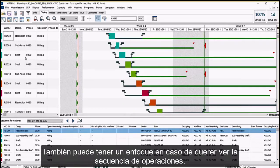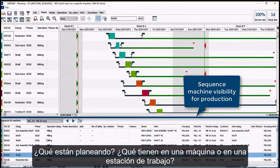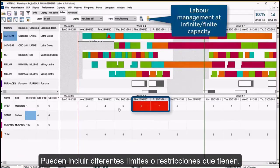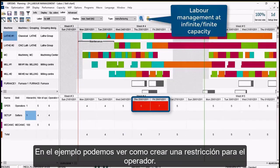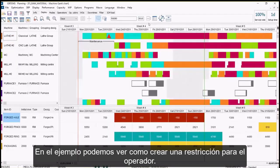You can also perform some focuses. If you want to see the sequence of operations that you are planning on a single machine or a single workshop, you can do that, and you can also schedule from there. You can include different constraints, different limits that you have. In that example, we're seeing how to model an operator constraint.